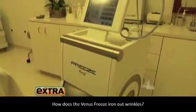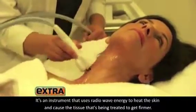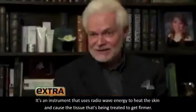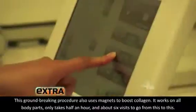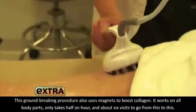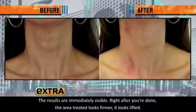So how does the Venus Freeze iron out wrinkles? It's an instrument that uses radio wave energy to heat the skin and cause the tissue that's being treated to get firmer. This groundbreaking procedure also uses magnets to boost collagen. It works on all body parts, only takes half an hour and about 6 visits to go from this to this. The results are immediately visible.